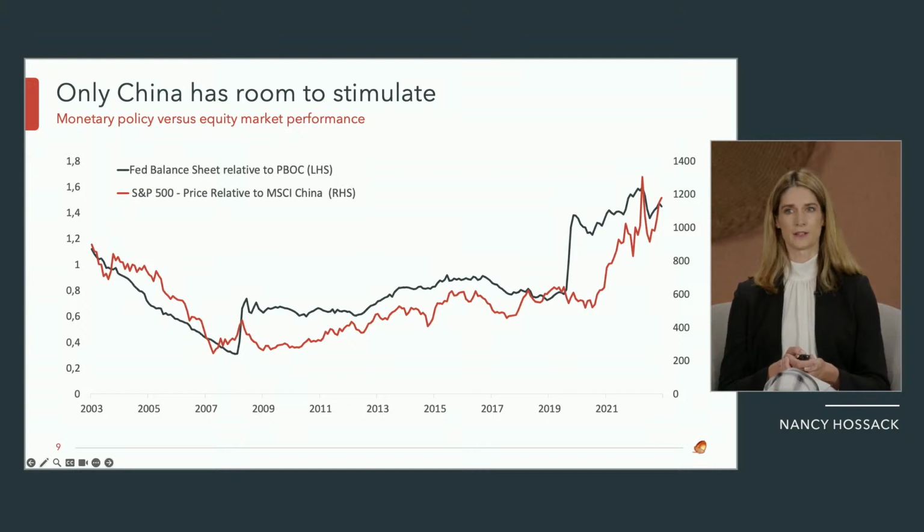It's unclear to us at the moment how much stimulus the Chinese will do in their local economy, but certainly we think that this black line should start to trend down, and also then the comparative performance of the Chinese equity market over the US market.